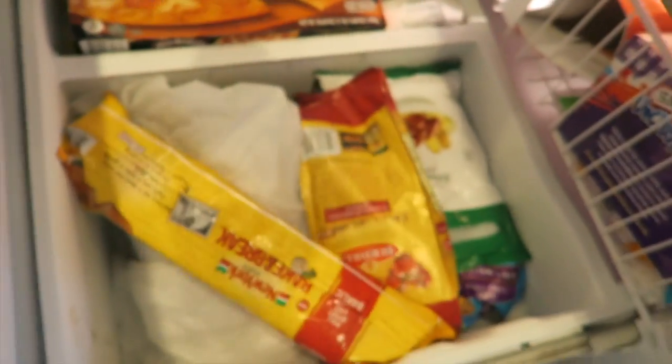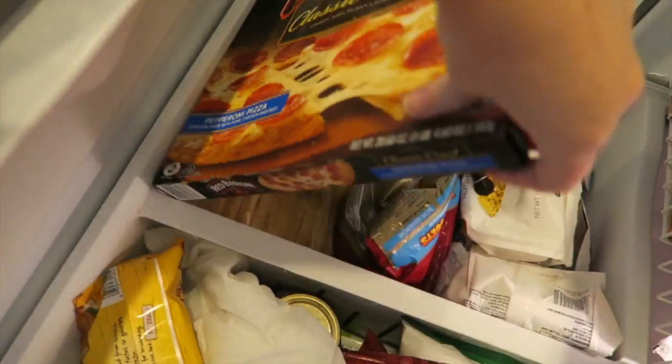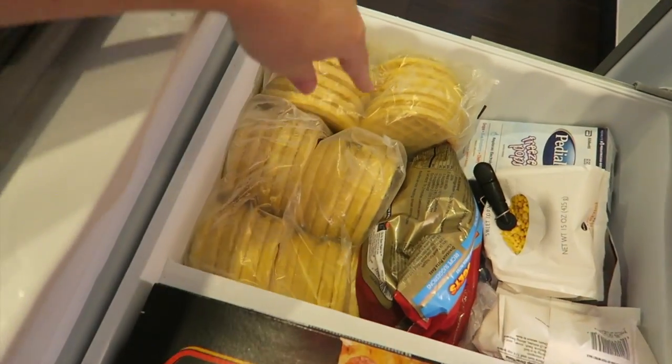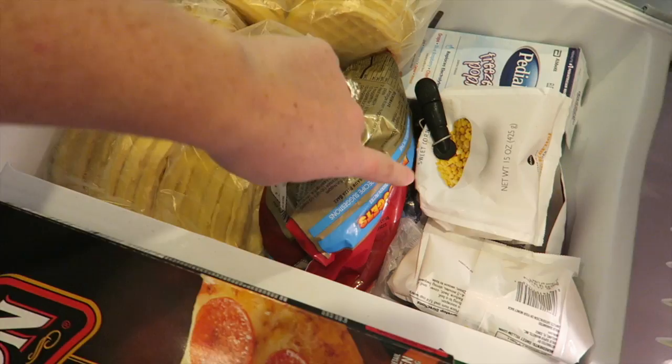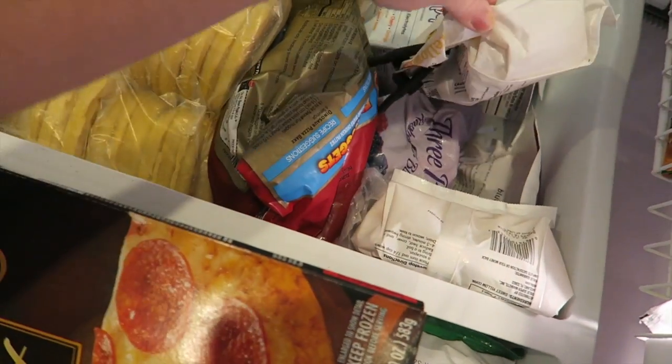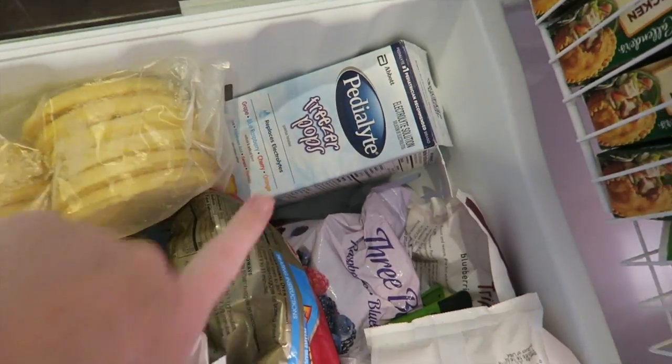And then down here, we have another whole section. We have a frozen pizza. We have lots of waffles because we get our waffles from Costco. So I'm pretty sure that's all straight down as waffles. There's some chicken nuggets, some more frozen veggies. We have corn, and then we have Pedialyte Pops.